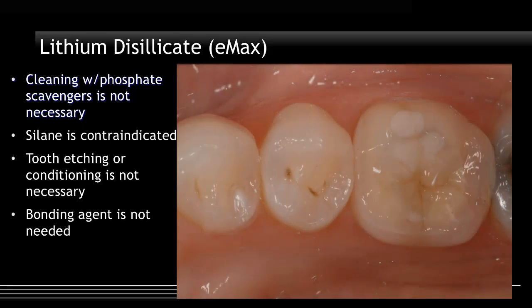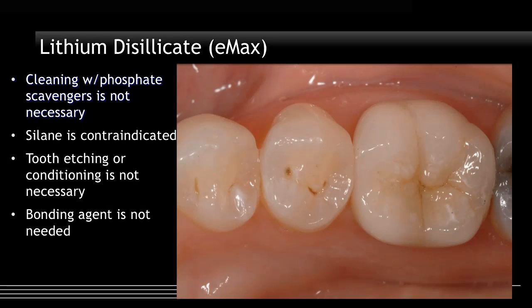So here's the final restoration dropped on there. So you got an E.max crown that looks great. It should perform a long time for this patient because of its ability to self-seal, to grab onto the tooth, to create apatite, and to fight off cavities. This bioactive material is the future of where we're at in dentistry. Now that means having good retention and resistance form.